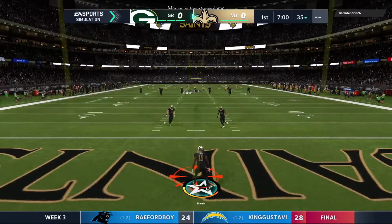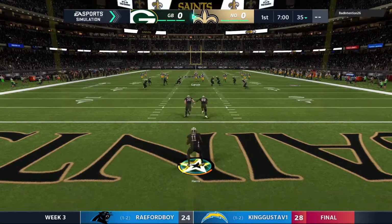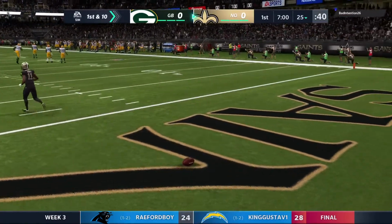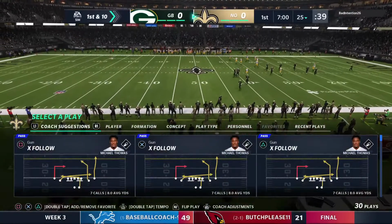The final weekend of the summer. Hope you're enjoying it wherever you are as we are off and running on EA Sports. And he opts to not bring this one out. The first drive will start at the 25.